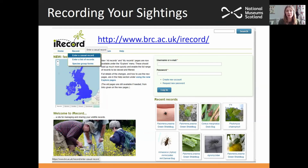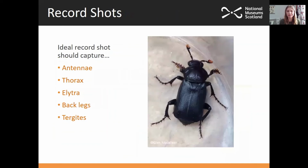You can download the app, have that one on your phone. And if you're ever unsure of identifications, you're very welcome to contact us directly before you submit your sightings. But we are verifiers on this, so we will be able to help you through the platform as well. It's really helpful for us if you include record shots, and the ideal record shot would be from above so that you can capture all these features here.